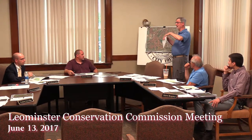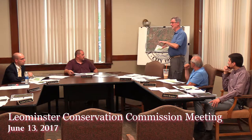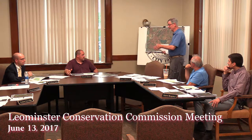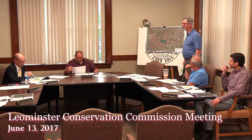So we go from a very developed, as we go further out, we're getting more and more of a wilderness nature. So this outer loop is meant to be a class one trail, very little development, just for footpaths, to give the user the sense that they're hiking in a wilderness area. It's as close as we can get on this property. So that's the hierarchy here.